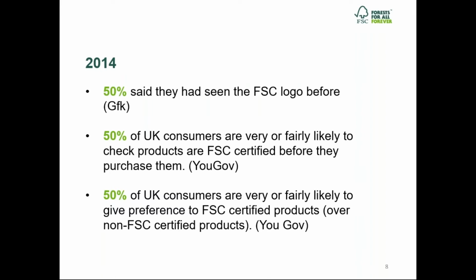2014 was a year of halves, three halves in fact, as you can see from the slide. All our UK consumer surveys up until now had been carried out face-to-face. In 2014, we used both face-to-face and online survey methods. As in previous years, we asked people face-to-face via GfK whether they had seen the FSC logo, but we also asked some questions via a YouGov online survey.